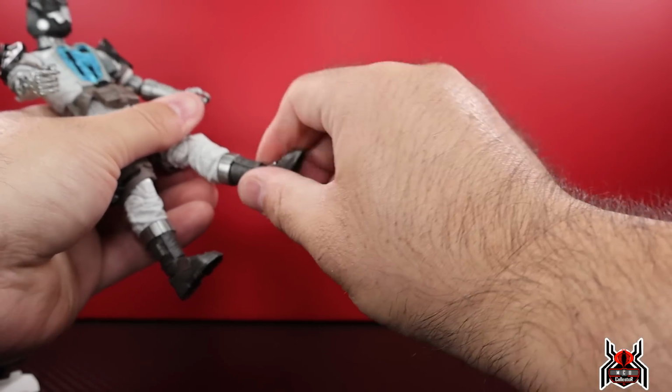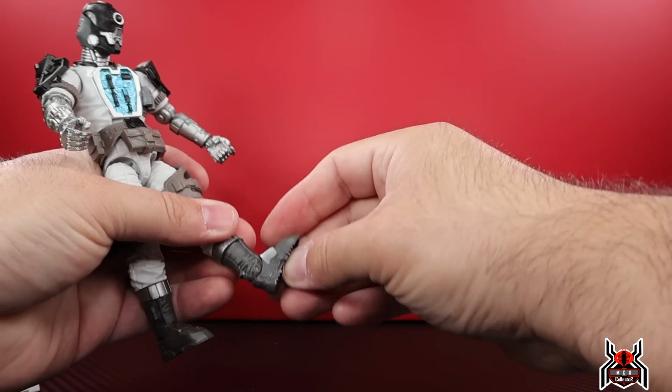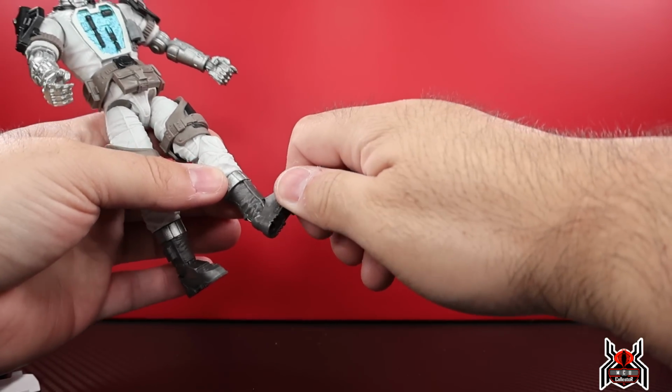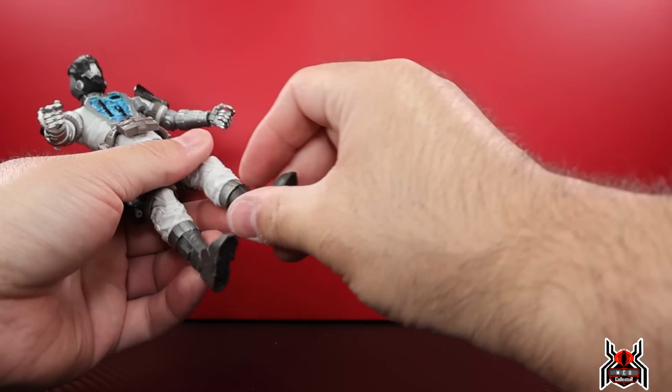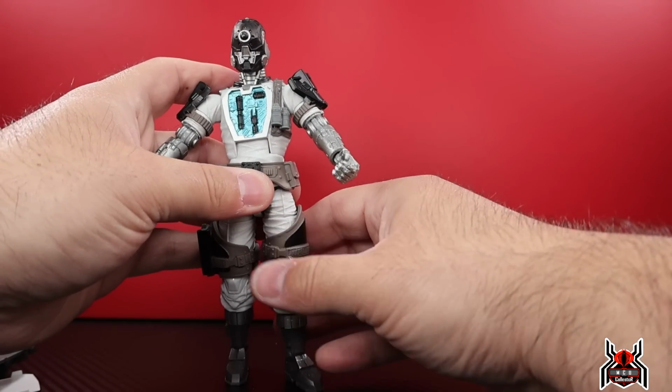Foot, you get the swivel at the boot cut. Foot hinges all the way down, some hinge up. You get some silver on the boots, by the way. Ankle pivot, peg holes at the bottom of the feet. So good articulation. Basically what we've seen with the bats before.